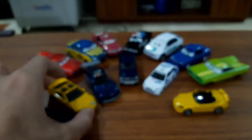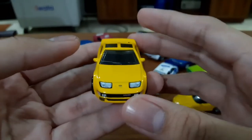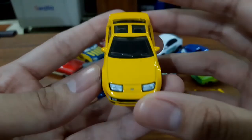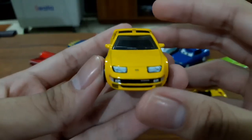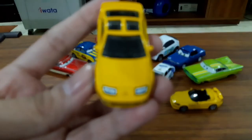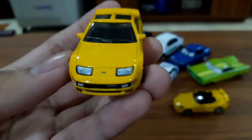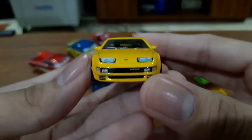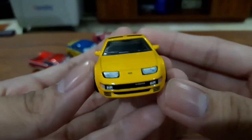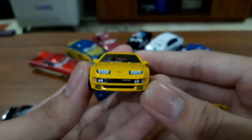So now we're going to go with another Hot Wheels, it's the Fairlady Z32 from the recent case of World Classics in yellow. As we get to the front, this is where I actually put my tampo. I actually put in tampos on the premium line.